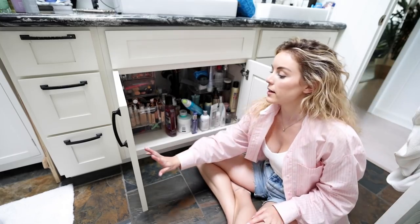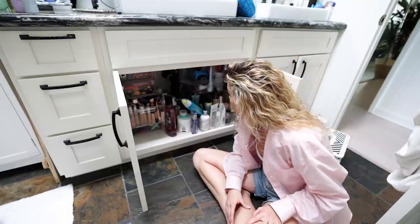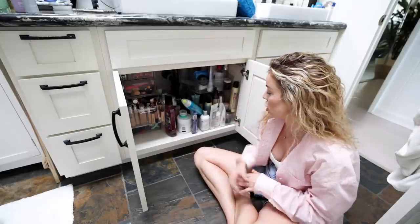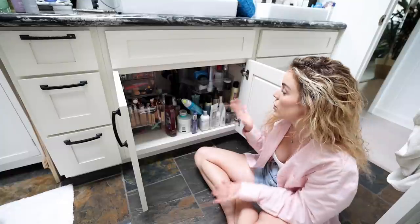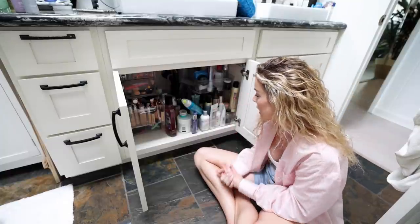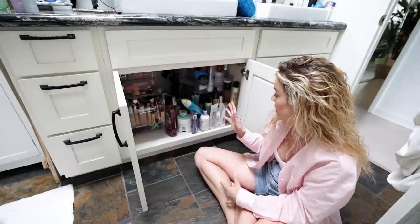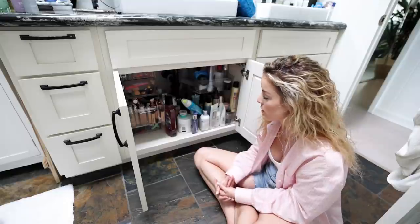All right, so underneath my sink, I have a lot of stuff, first of all. But last year, I actually went through and added a bunch of containers in my Organize With Me 2020. So this year, I don't need to add any more containers. I just need to organize it. And again, make sure everything that's down here needs to be in here and that I actually use. Otherwise, I'll put it back in my beauty closet.